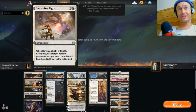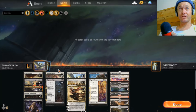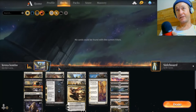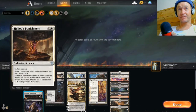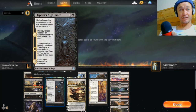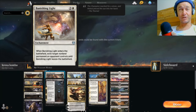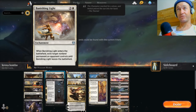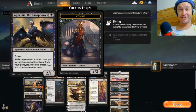The other thing to mention is Banishing Light and Conclave Tribunal. These are here because you can take anything off the board minus land. And there's points where I literally have taken their whole board, like you stop their big thing, you kill one of their things and take something from their hand, and then you take away their planeswalker, and out of the whole thing you're left with a volume of creatures and token creatures.